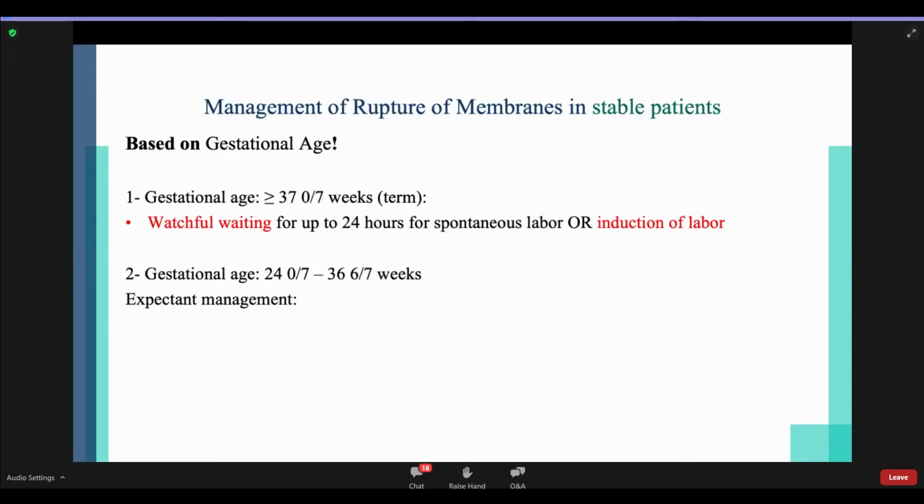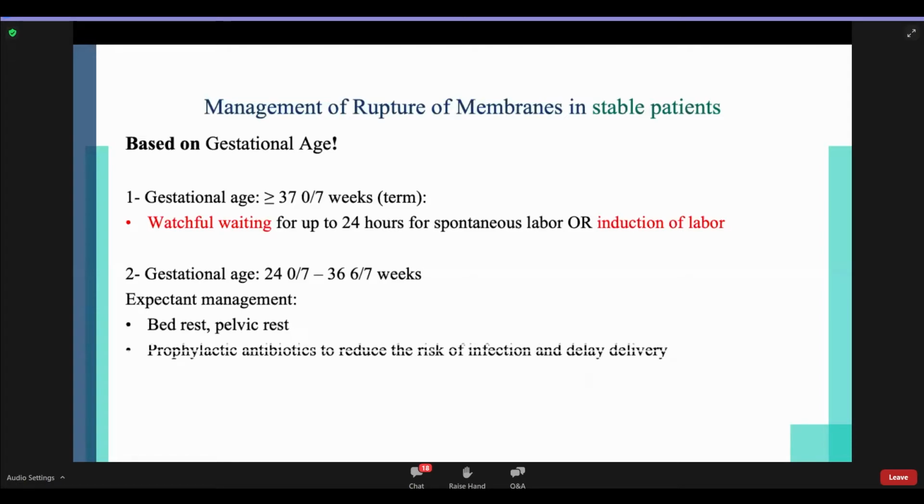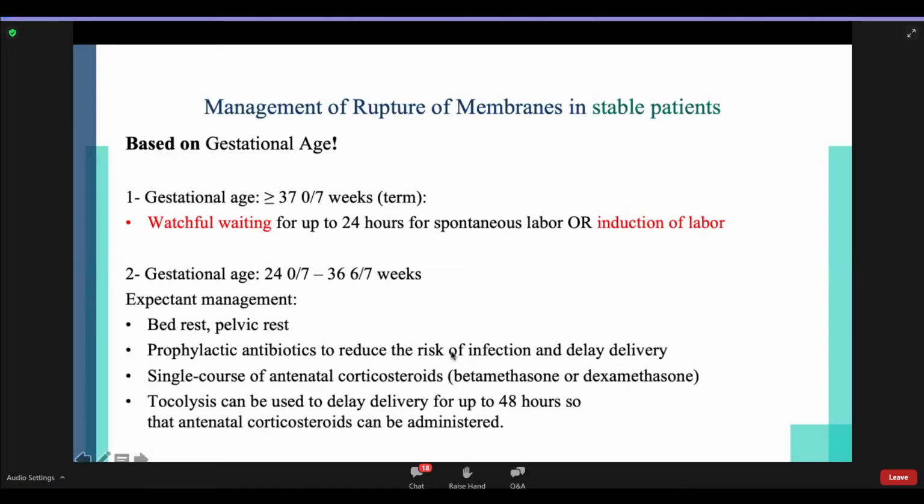Now be careful. Expectant management is not the same as waiting. In expectant management, you have something that you do. You would ask for bed rest, pelvic rest. You would administer prophylactic antibiotics, and you would start the corticosteroid that we mentioned.